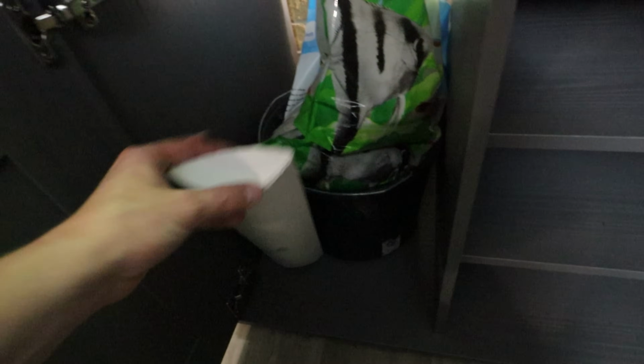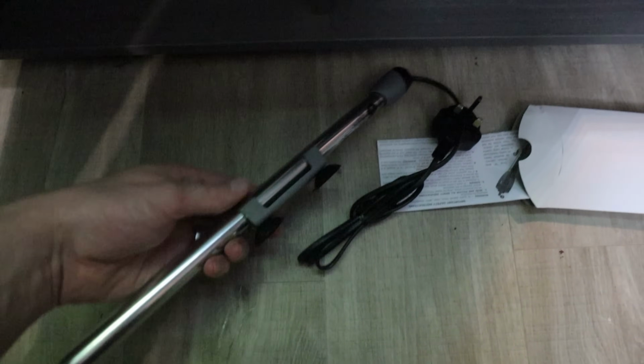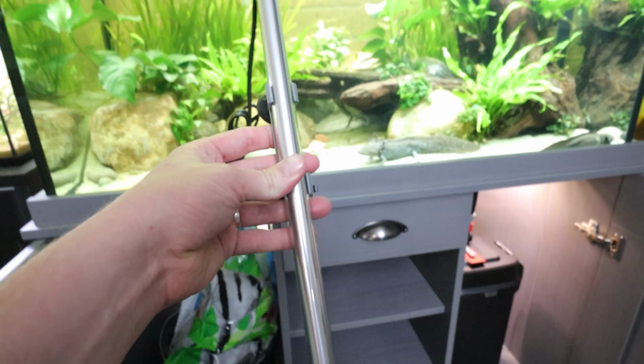Right, so I just spotted in this cupboard, this is the heater that you get with it that we didn't use. So it's what they call their M series heater, I think it is. Hang on, let me put the camera down and get it out. Ta-da! There we go. So it's just a mirrored heater.